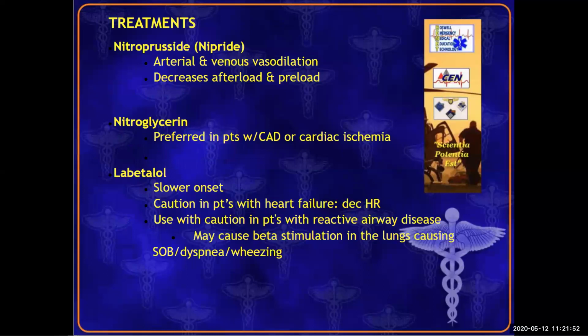If I do decide that we need to treat this blood pressure, I've got a number and I've got symptoms. I've got many different ways we can do that. It's all about reducing that afterload, right? Afterload means systemic hypertension. So we've got Nipride. We can put that on and titrate it to what we want. We might consider nitroglycerin if they're having chest pain with their hypertension, because that would give me the dual benefit of also relaxing the coronary arteries.